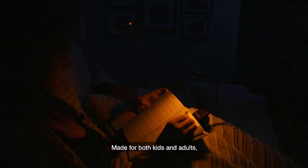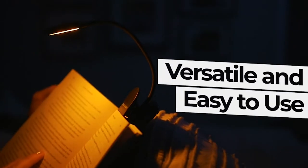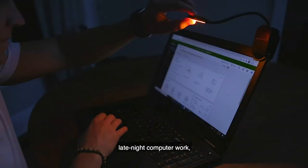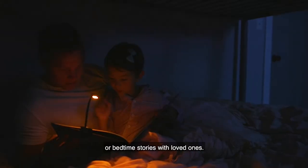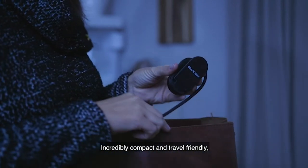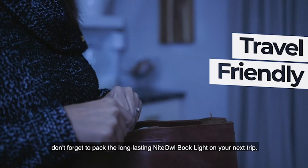Made for both kids and adults, the NiteOwl Book Light is versatile and easy to use. Clip it to your next craft project, while practicing music, late-night computer work, or bedtime stories with loved ones. Incredibly compact and travel-friendly, don't forget to pack the long-lasting NiteOwl Book Light on your next trip.